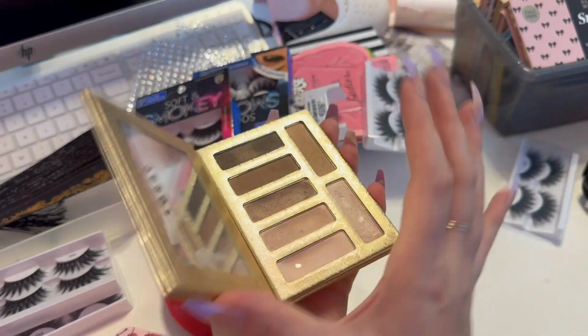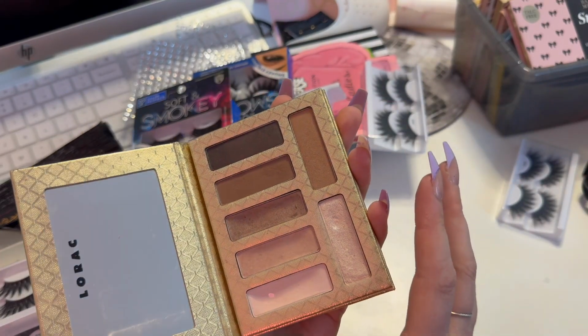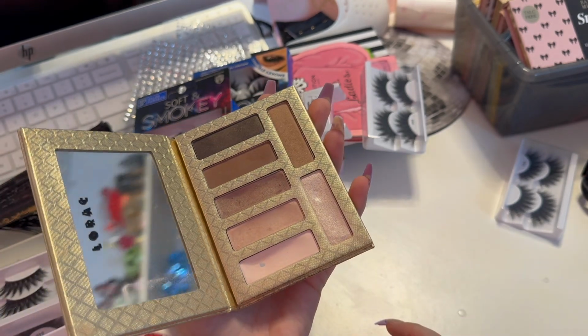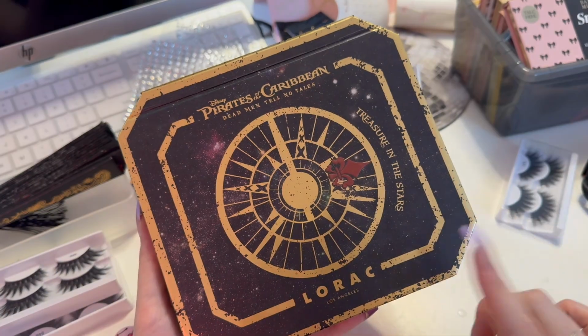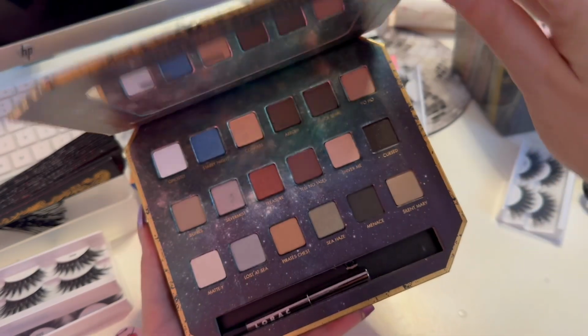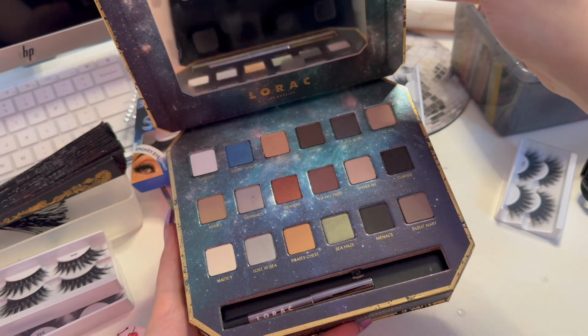This is literally my first ever designer makeup palette from high school. I feel like I need to get rid of this because it's nasty. One of my all-time favorite palettes, this is the Pirates of the Caribbean Dead Men Tell No Tales palette.